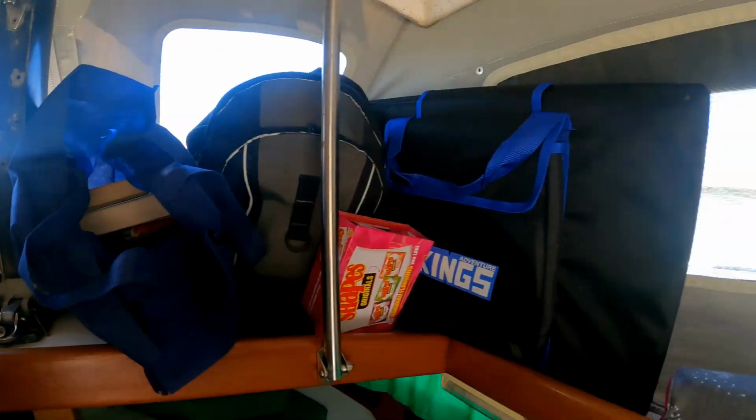I mean, headspace in here, excuse the mess, but you know, I can stand up. Got plenty of head height there. I'm nearly 6 foot tall. I like to think I'm 6 foot, but I'm not.